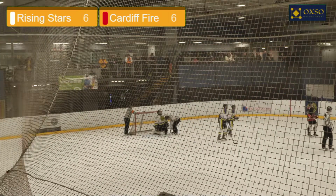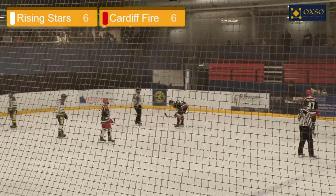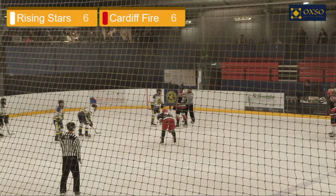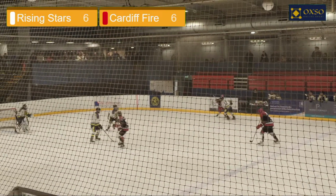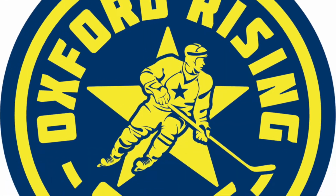Nervous times for everybody inside the rink, including Irvin. What is happening here? Well, I have to say, in overtime, I don't like saying it, but Fire look on fire. Legs will now start feeling a bit heavy. Back out top of the slot to Shepherd. Shepherd through, redirect. Lewis Stevens wins the game 7-6.